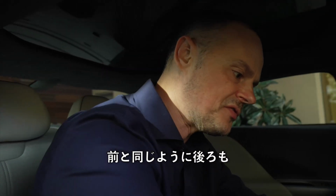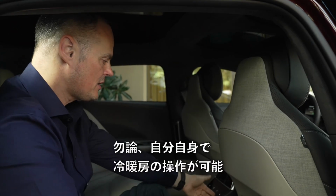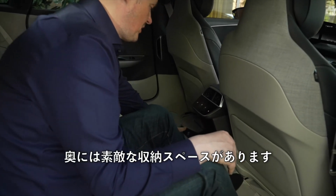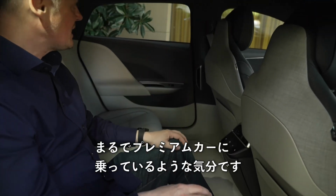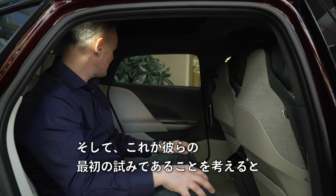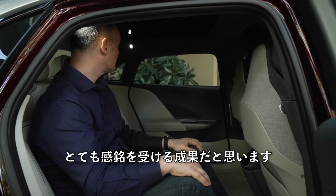All of the materials are finished with just as much care and attention in the back as they are in the front. Of course, you have your own heating and cooling controls. You have a nice storage area back here. It really does feel like you are sitting in a premium car. And given that this is their first attempt at doing this, you have to be impressed with what they've achieved.